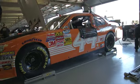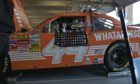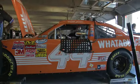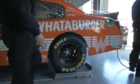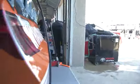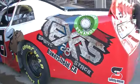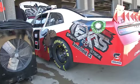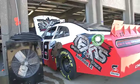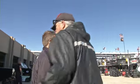On to the other side of the garage, and we saw Jamie Dick's car. Jamie Dick, a native of El Paso, Texas. Well, here's another native son of the Lone Star State, and that is David Starr, flying the Whataburger colors. You gotta love it. Whataburger on the David Starr machine. Here is the J.J. Yaley Texas Spirit Stage number 28. And guess what? There is J.J. Yaley. We'll make it so you can see Yaley.